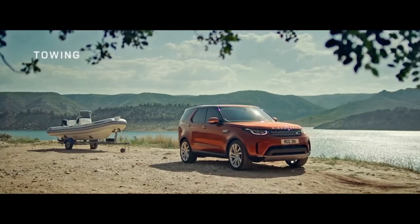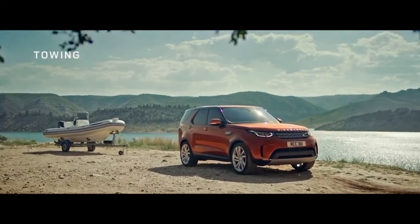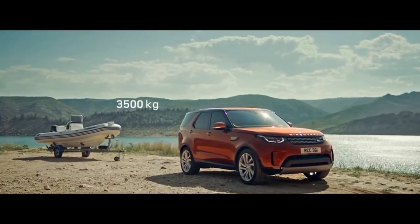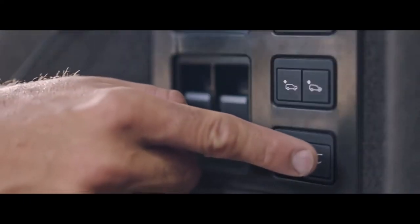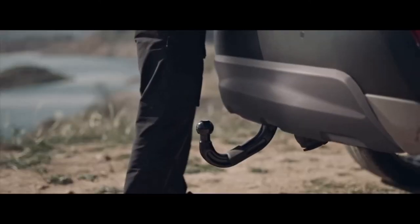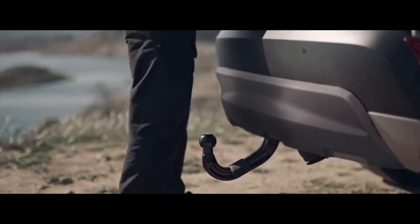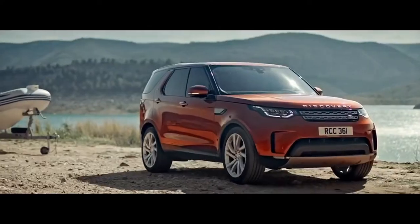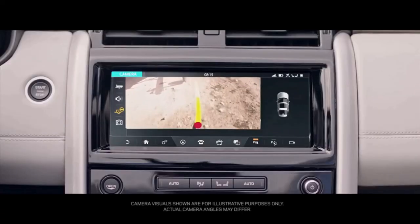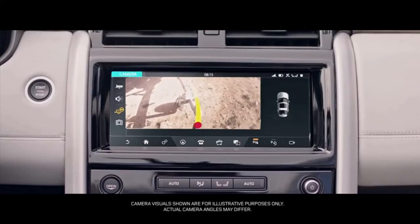The all-new Discovery has best-in-class towing capability with a maximum trailer weight of up to 3,500 kilograms. Hidden until needed, an electrically deployable tow bar is available. And to make hitching a trailer easier, you can also raise or lower the vehicle height. Hitch Assist uses the main touchscreen display to help guide you accurately into position.